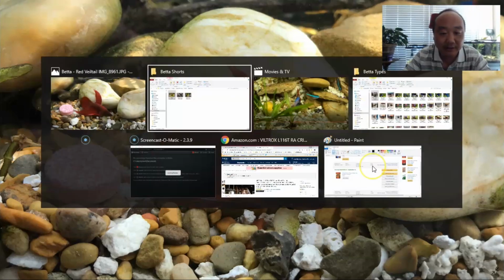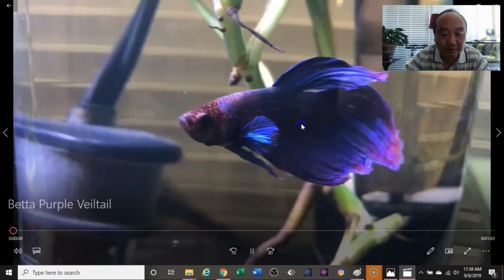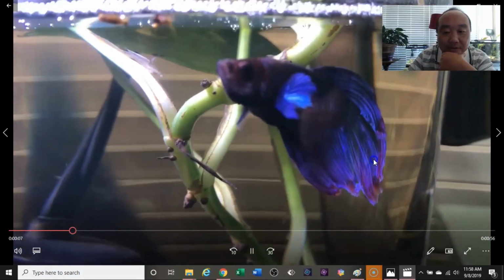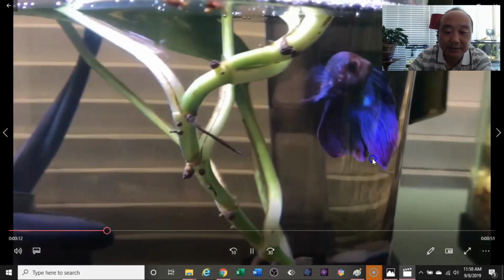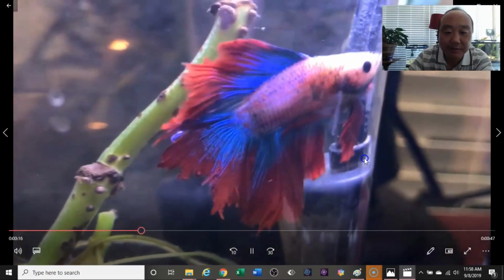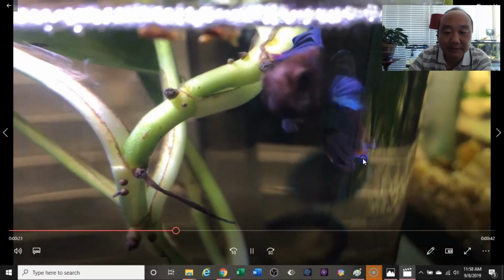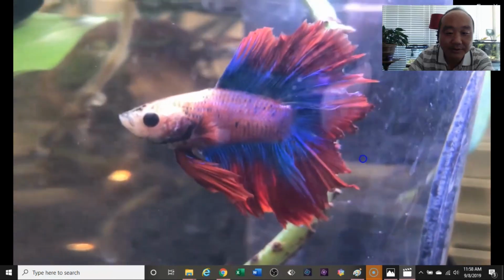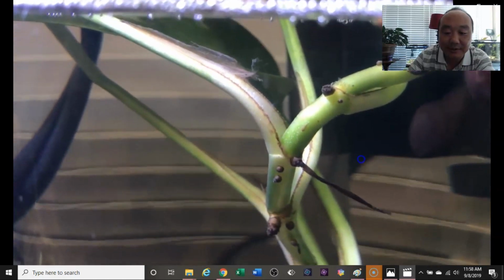Might have a video of the purple veil tail. Alright, here we go. Here's my purple veil tail. Checking out the freeze-dried bloodworms. There's my double tail that I just talked to you about. Yeah, he's pretty cool looking right there. That's my double tail, but the purple veil tail, very nice looking fish.